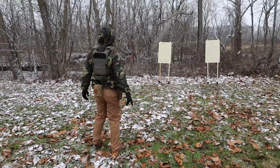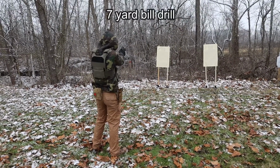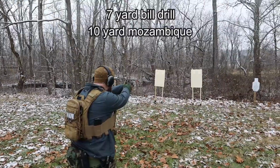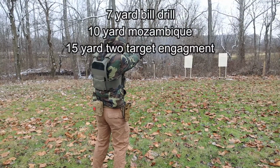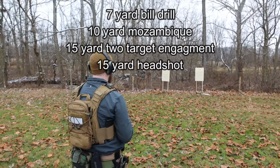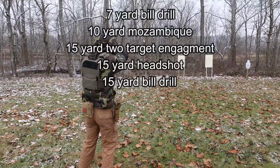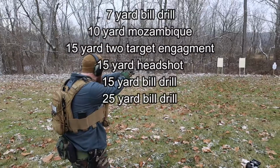So our test here consists of 9 distinct drills, a 7-yard bill drill, which is 6 shots in the A zone as fast as you can, a 10-yard Mozambique, which is 2 to the chest, 1 to the head on 2 separate targets, a 15-yard 2-target engagement, 2 shots on each, a single 15-yard headshot, then a 15-yard bill drill, again, 6 shots as fast as you can.